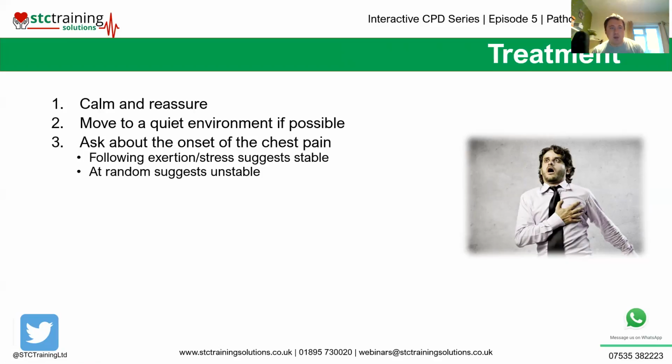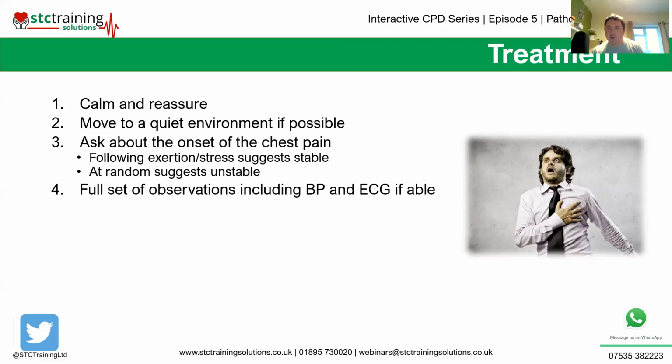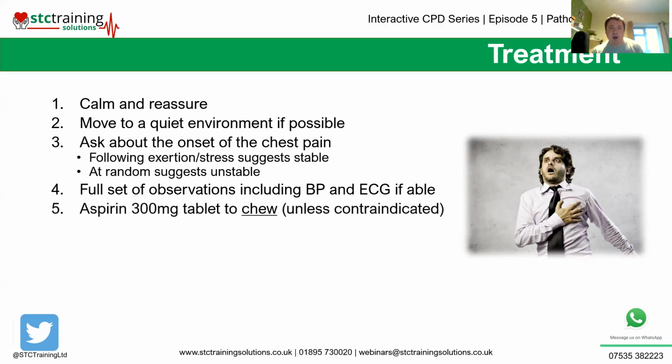So following exertional stress suggests stable, and at random suggests unstable, or an ACS cause, which we'll talk about in a little while. Patients with chest pain, especially if you're thinking this could be heart, need a full set of observations, including a blood pressure and an ECG if you have the facility to do so. Even if you don't know how to read it at this stage, having that copy of the ECG early on in this disease process is really, really helpful later on down the line when things may have changed.